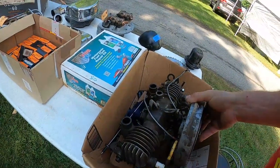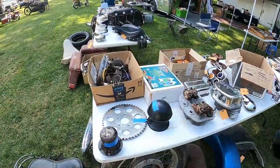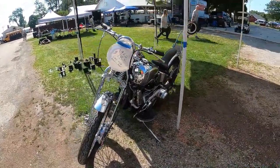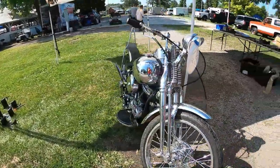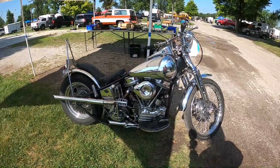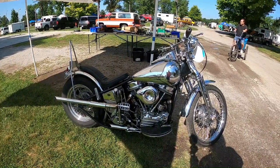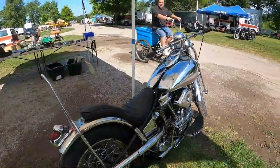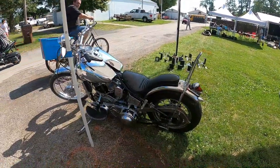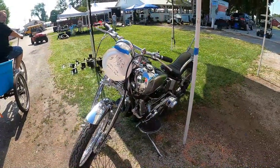Speaking about flat twins. Yep. Oh, I wonder what that is. Pan bobber set up with electric start. You can't even see it. The only thing I would have, it needs to have hand shift, but it's damn cool. So put his phone number on.